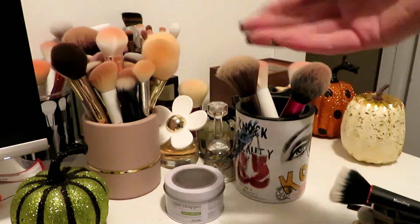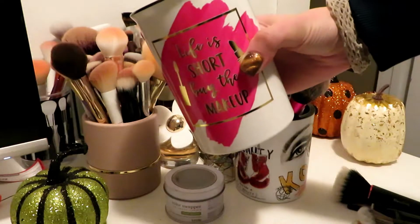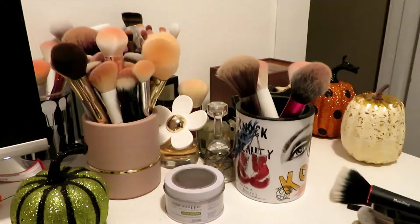It's just sitting here. My brush cups are so full. I bought another cup. I bought this cup from Kohl's. My boyfriend thought I should just declutter it and not buy another cup. So I compromised with myself and him, and I bought another cup, but I am also decluttering it, so compromise.